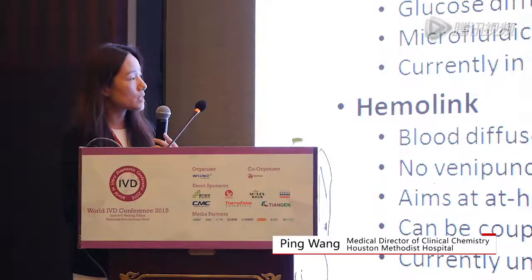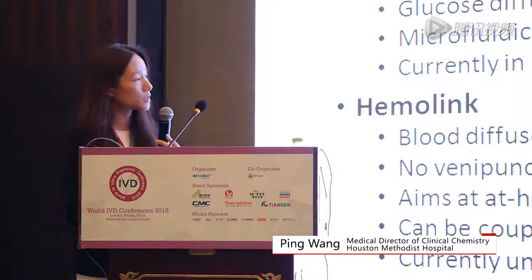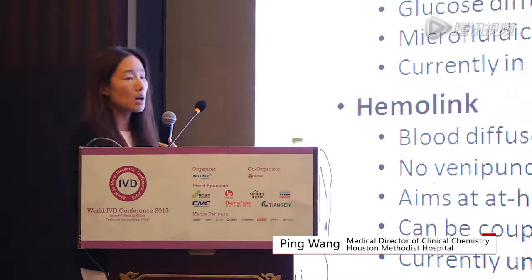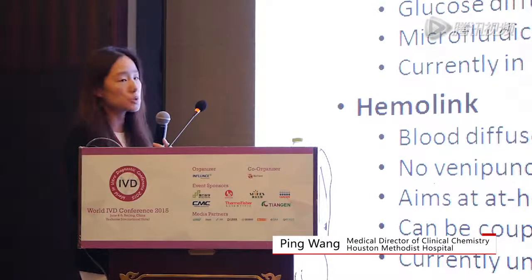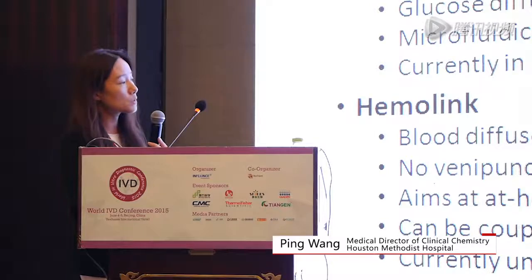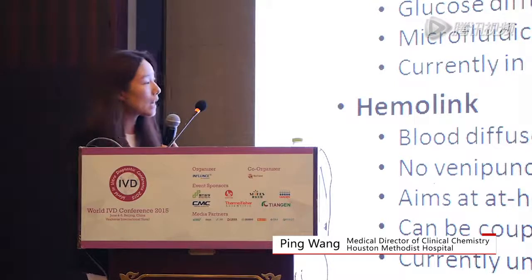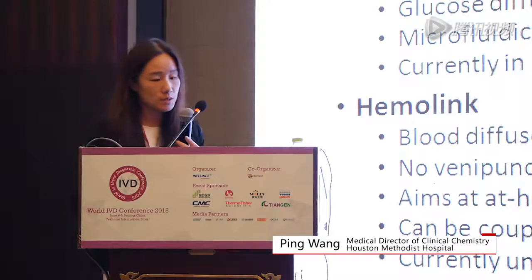Another very interesting device, which I think has a high promise in point of care testing, is called Hemolink. The Hemolink is a device to collect the blood. We know that to collect the blood, classically, you have to use a finger stick or even venipuncture. Here, you have a device that uses vacuum to collect blood. If you put the device on your arm, then the device will generate vacuum, and through the vacuum, blood will diffuse from under your skin to the collection tube here. This tube of blood can then be used very conveniently for many point-of-care applications, or even can be shipped to the labs in the hospital for central lab diagnostics.